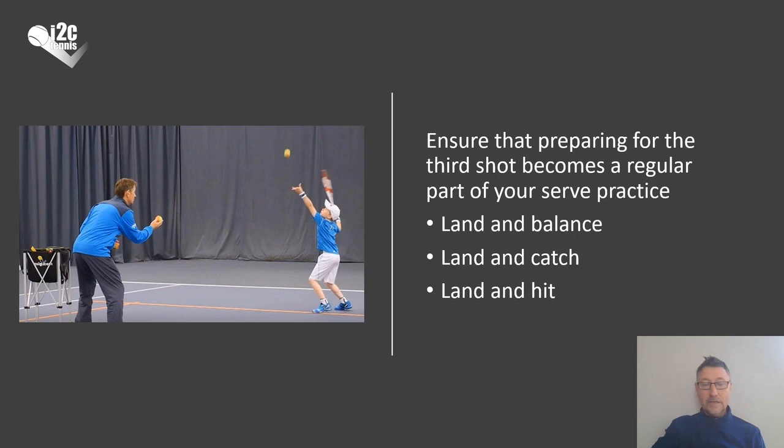So just with a very simple adaptation, you can see me in this photo here with a 10-year-old, 9-year-old boy, beg your pardon. There are some very simple things that we can do, and I want to unwrap this a little bit more as we go through the presentation. But just simply asking our player to become ready for the third shot after they've hit their serve is immediately going to add value to the practice. So it could be that as soon as they've hit that serve, you ask them to land and balance, as if they're ready and shaping up for ball three.